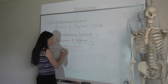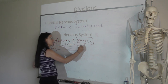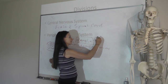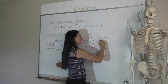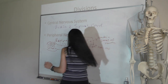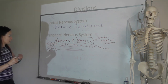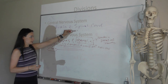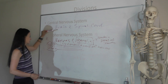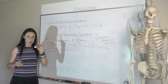So what we could say about nerves is that these contain axons of neurons, and ganglia contain somas of neurons in the peripheral nervous system, outside the central nervous system. Inside the central nervous system, cell bodies and axons run in different structures.